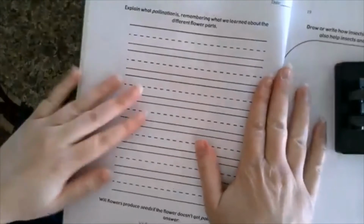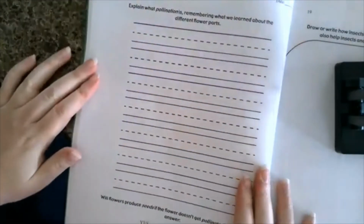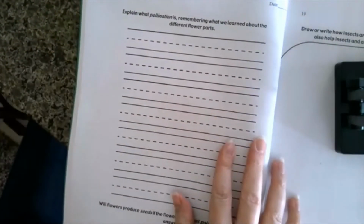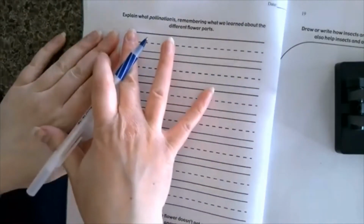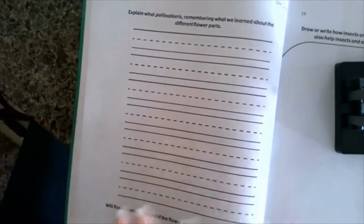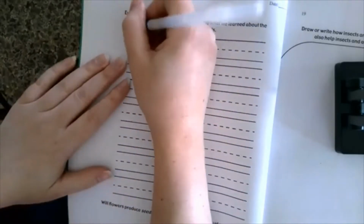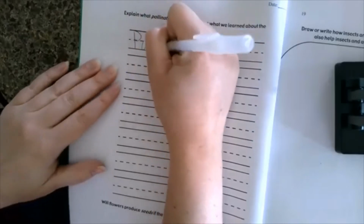Okay, and then over here on the next page, page 18, we are going to talk about what is a pollinator and what we learned about what it is that they are doing. Okay, or what is pollination and what we learned about pollinators and what they're doing with the different flower parts. Okay, so what is pollination? We want to use full sentences.